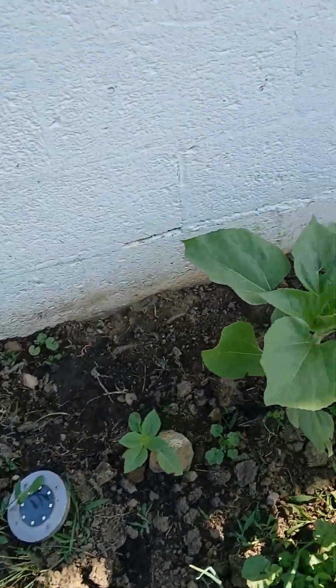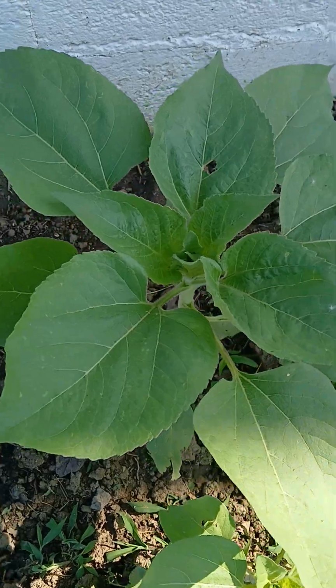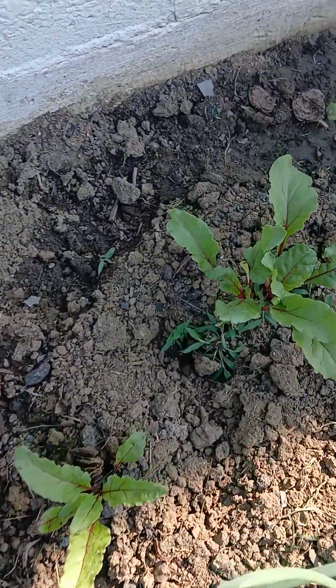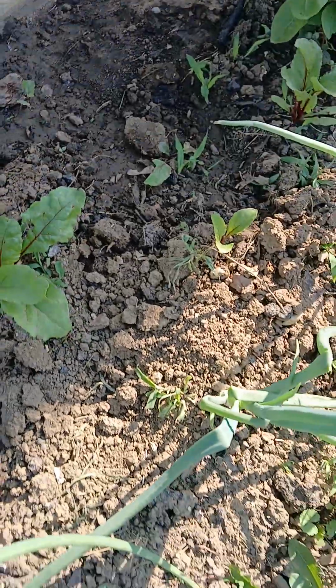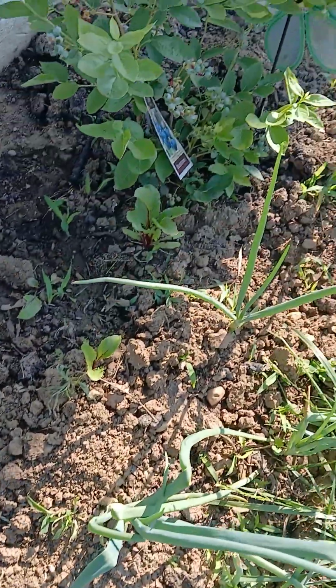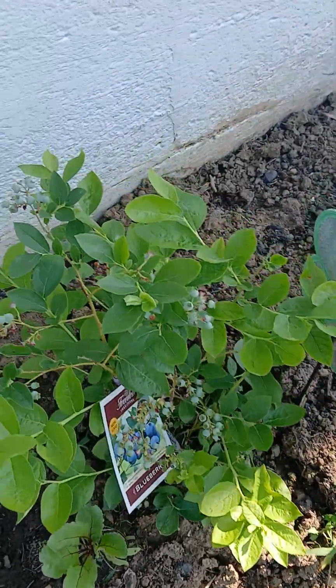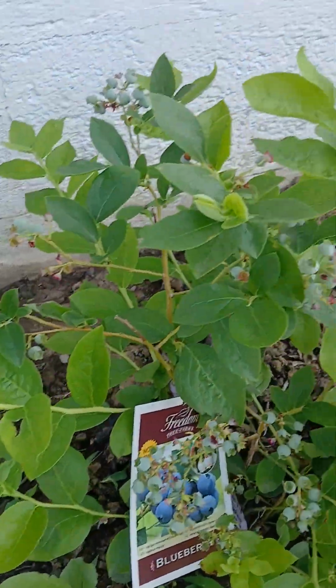The sunflowers are looking good. They're growing. I'm really excited about that. And then we have some beets. And then I tried to line it with onions and different herbs to keep the birds at bay.